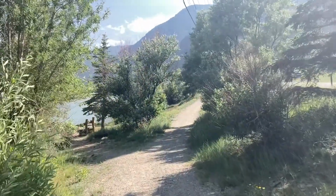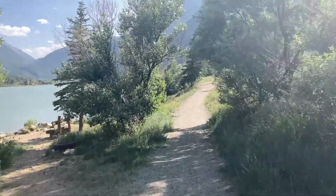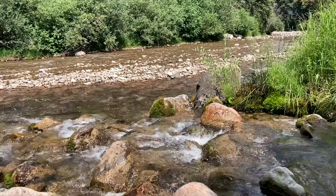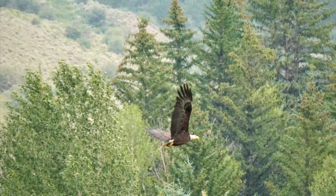On the far backside of the lake, you'll find 2 extra hiking trails. I was very lucky to spot this bald eagle soaring over the lake.